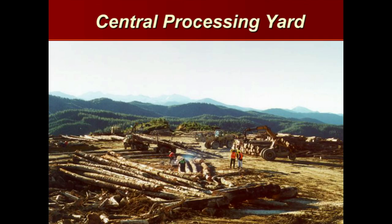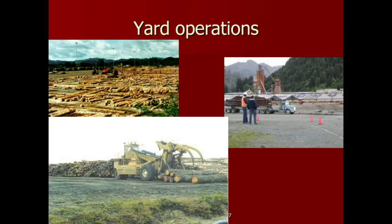At a central processing yard, you've got all kinds of options. The typical one is to roll it out and to cut it into lengths by a chainsaw and with some good instructions for bucking. Other ones, you can come in with a processing head.